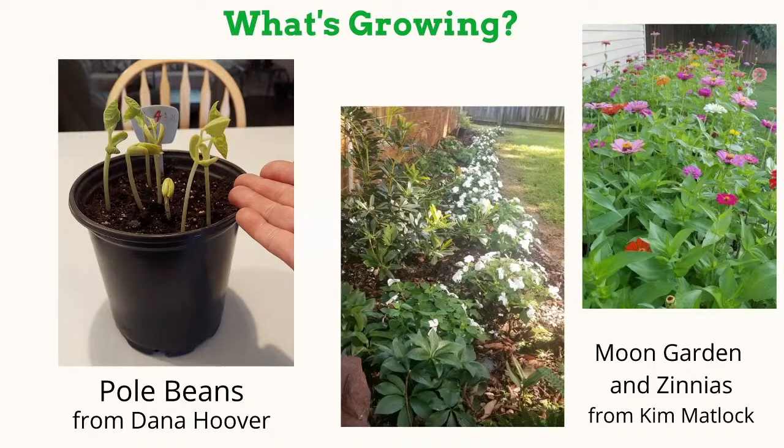And onions. I don't think we've started our own pole beans. Uh-oh, Dana, you're inspiring us to do our pole beans. We need to do that. So we've got a couple of beautiful pictures from Kim.